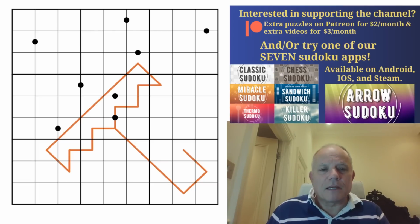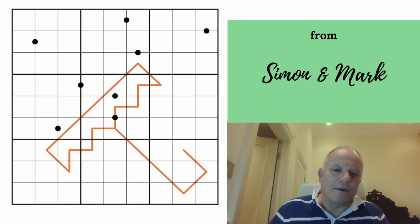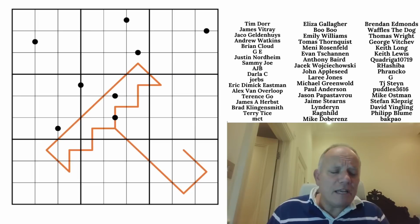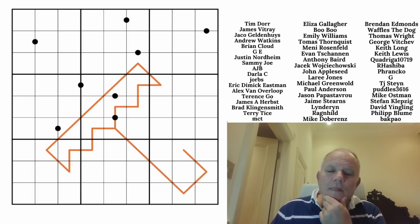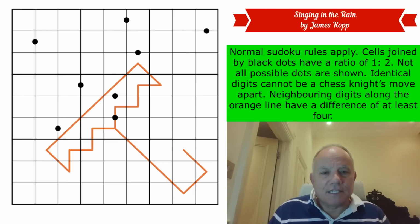Anyway, this puzzle is called Singing in the Rain, and James is notable. We've done a number of his puzzles before, and they almost always have brilliant artwork. This one is clearly an umbrella with some heavy raindrops, which is extremely appropriate for the weather we're experiencing in London at the moment. Heavy rain every night, thunderstorms. Anyway, an umbrella will be mandatory, and it is for this puzzle too.